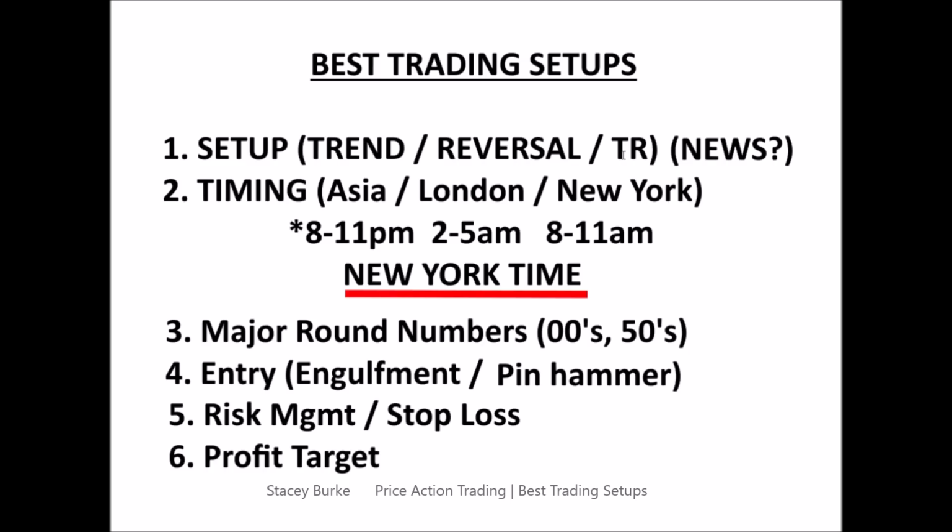Now, the ideal setup will not have major red news on the calendar in any session that you are trading. And if there is major red news on the calendar, my go-to strategy is always the first bounce entry. The timing dictates the session that I will put in front of the screen to maximize the best trade opportunity. If I'm trading Asia, that is 8 to 11 p.m. If I'm trading the Europe-London window, that's 2 to 5 a.m. And if I'm trading the New York window, which is my main focus, it's 8 to 11 a.m.